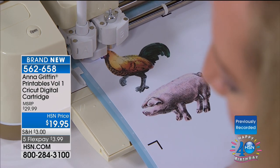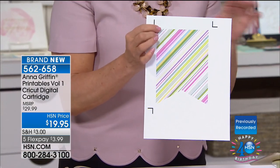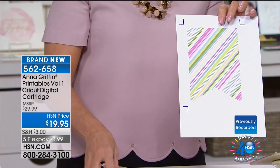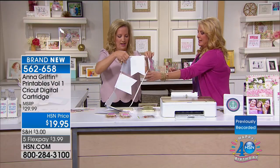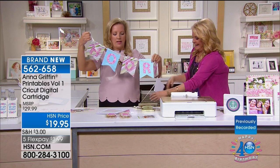Absolutely. Okay, so what does that look like? Let's look at this. So you create a banner in Design Space, right? You drop in my beautiful little pattern. What do you get? Look at this. Oh, please. My birthday again. You thought of me so often. Wait, there's the age. Okay, you got an age. You go that way. All right, let's go that way.